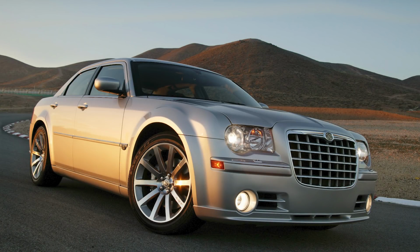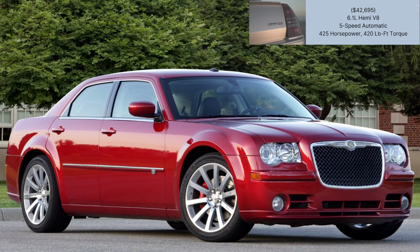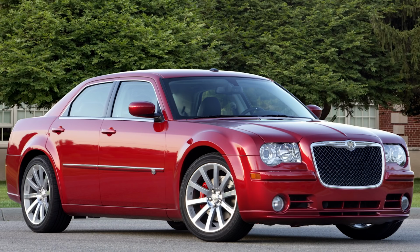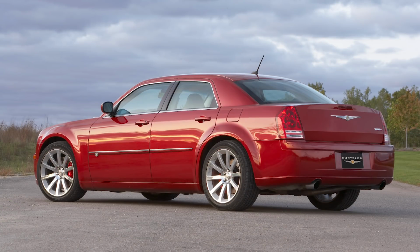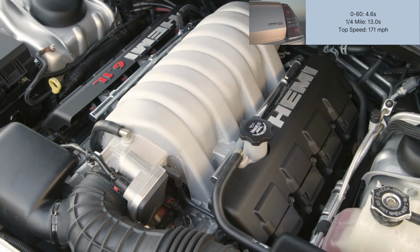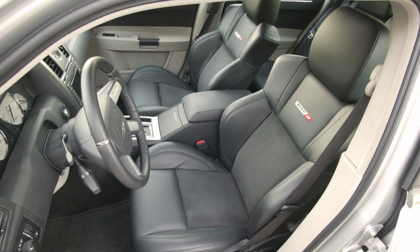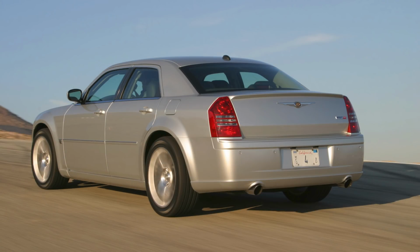So let's get started. Going back to the first gen, the 300 SRT was around from 2005 to 2010 with an MSRP of $42,695. These had the 6.1 liter V8 Hemi with 425 horsepower, 420 pound-feet of torque, and a 5-speed automatic. Even with a rather heavy weight of 4,200 pounds, the SRT was able to do 0 to 60 in 4.6 seconds, the quarter mile in 13 seconds, and hit a top speed of 171 miles per hour. These were a big hit since they combined a lot of luxury and performance at such an affordable cost, giving you a big V8 with a loud exhaust, great brakes, and room for 5 passengers.